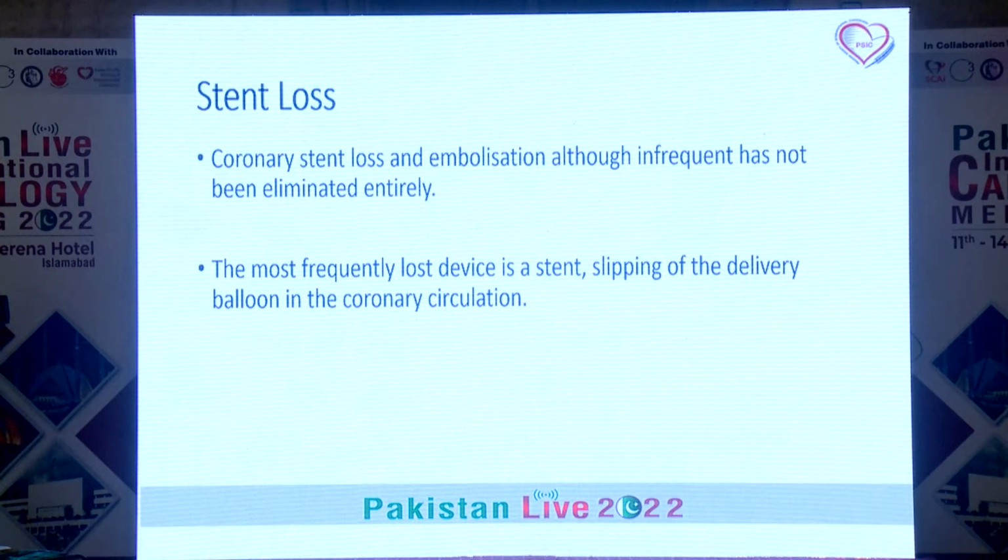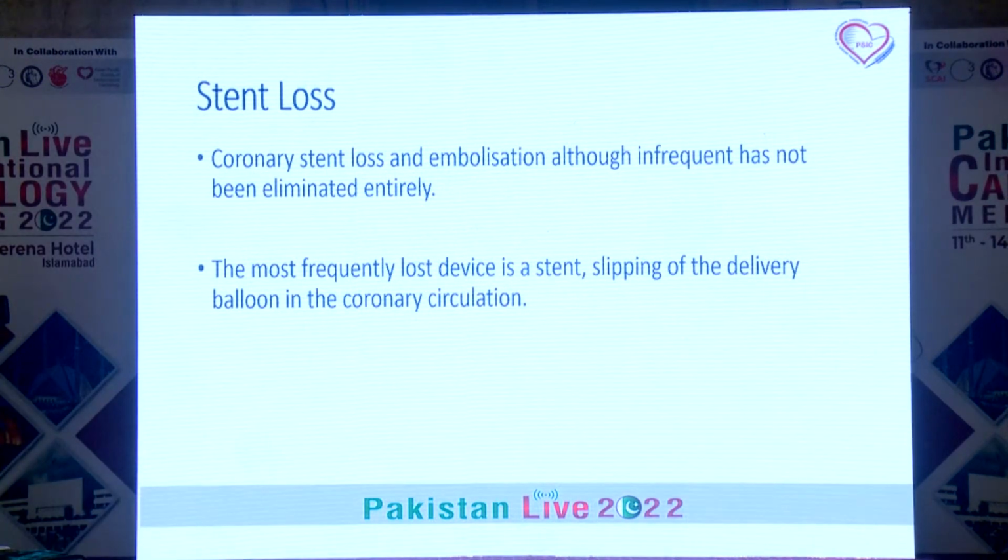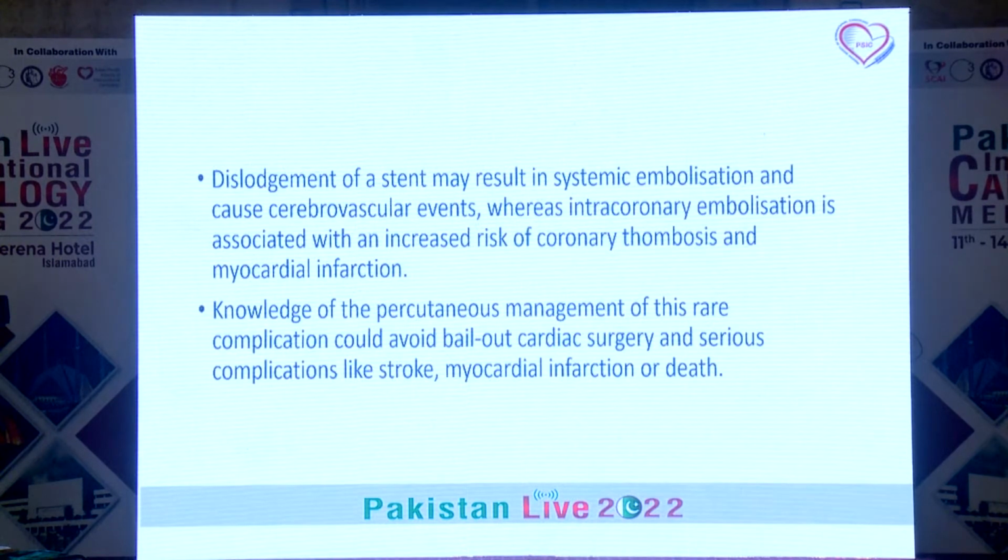Coronary stent loss and embolization, although now very infrequent, has not been eliminated entirely. The most frequently lost device is a stent, slipping off the delivery balloon in the coronary circulation. Dislodgement of a stent may result in systemic embolization and cause cerebrovascular events, whereas if it goes into the coronary, it's definitely associated with an increased risk of thrombosis and myocardial infarction. Knowing the management of this complication could avoid bailout cardiac surgery and serious complications such as stroke and myocardial infarction.